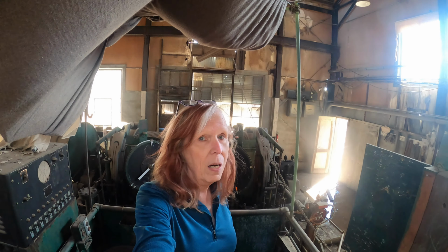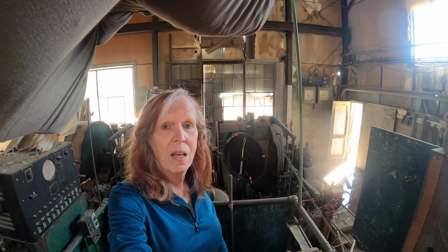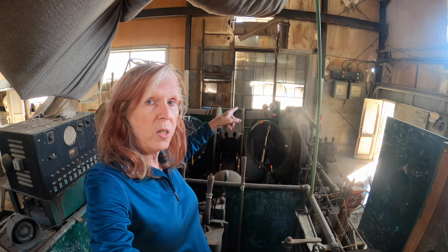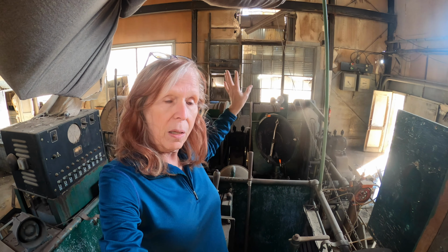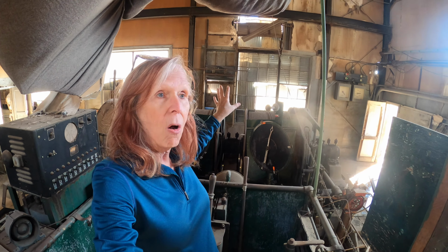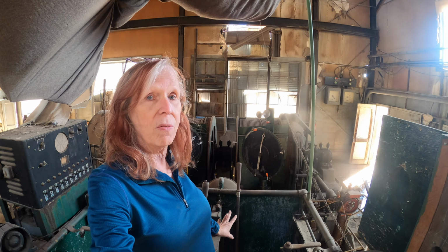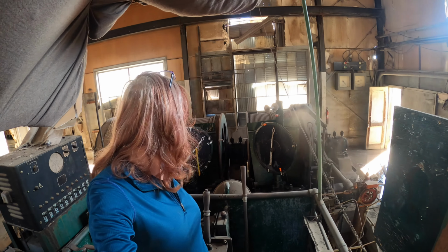Okay, so here we are. Look at those winches. That is stunning. The operator would have sat here. The winchman would have sat right here running both of these winches. Now they had somebody else running the man lift, but they had one operator here running these 2 massive, massive winches. Holy cow, look at that.